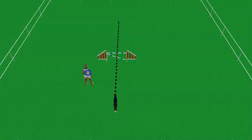Right now, it's very clear that the handler is on the left side of the dog and the dog is on the right side of the handler. This is pretty easy to grasp, right? And if we move the handler over here, the handler is on the dog's right side and the dog is on the handler's left side.